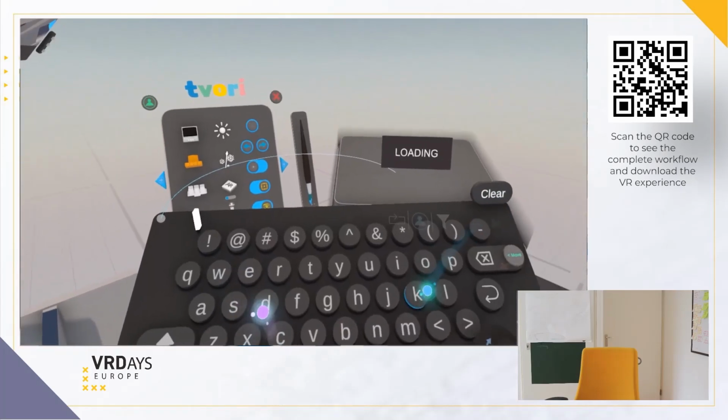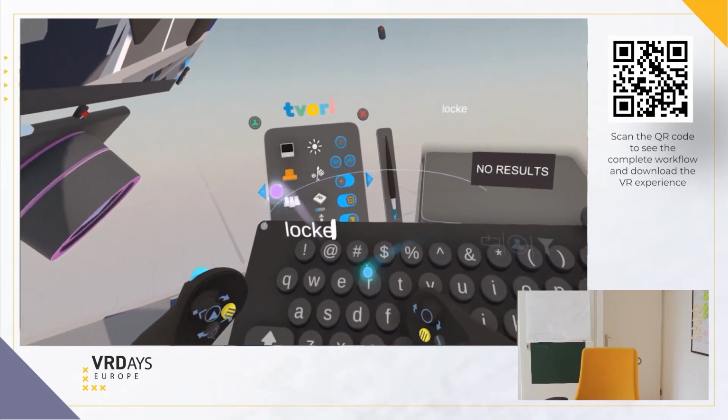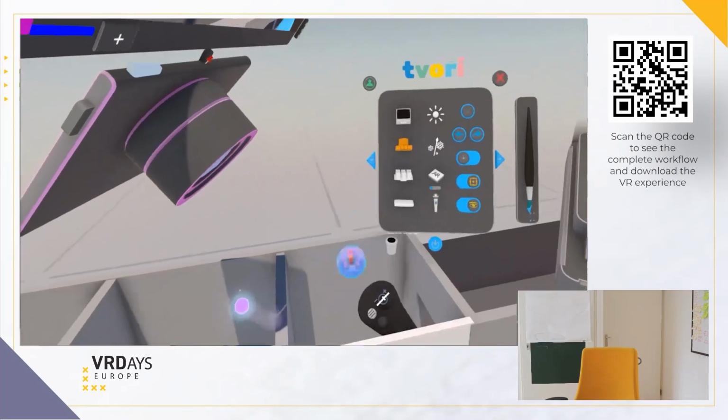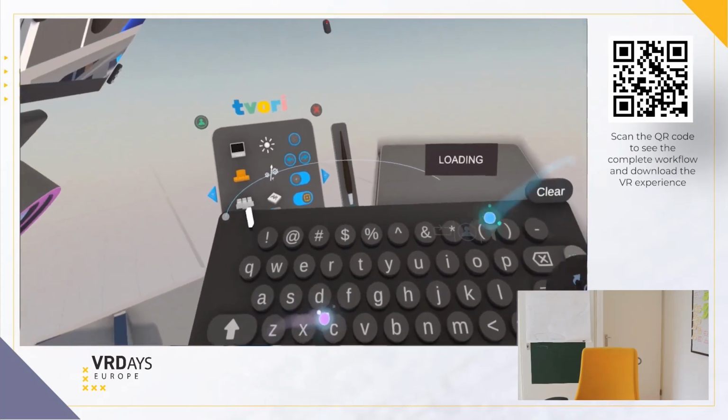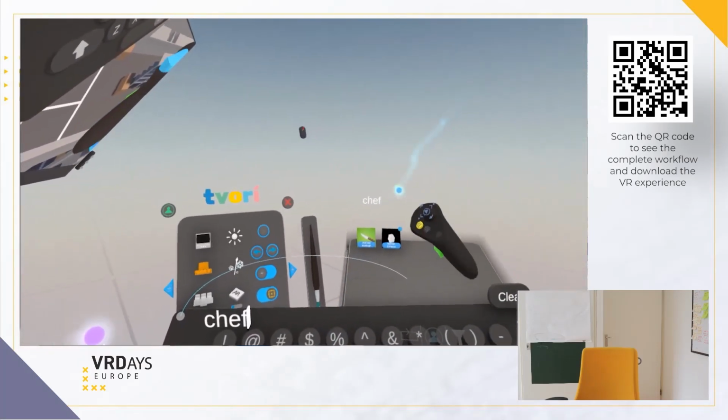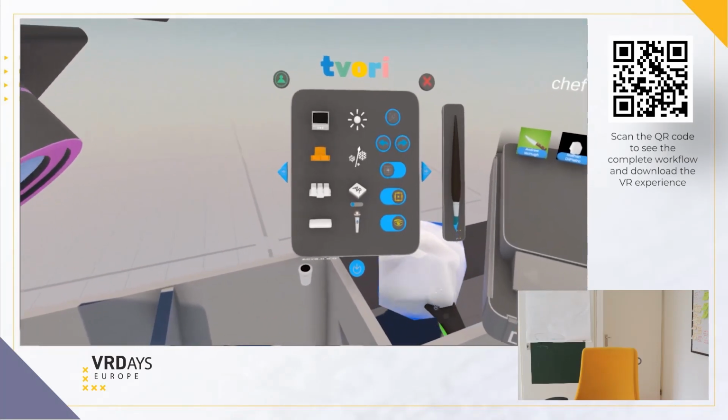Now, to give also the impression of the role of that room, let me add some lockers here that I can get directly from Google Poly. No time to create 3D models here. And also a chef hat, right? I might need it later on.